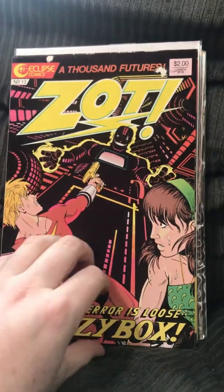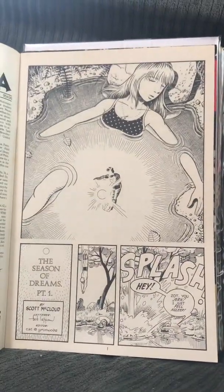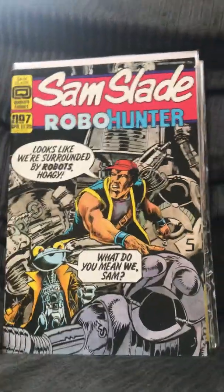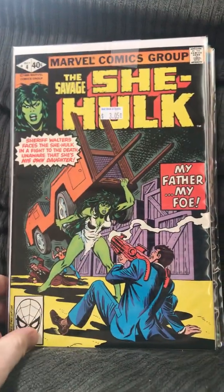I got Zot 13, and just look at the first page of this. That's where you start. Oh. Sam Slade, Robo Hunter. It's a nice thick book. And then some Bronze Age beaters.